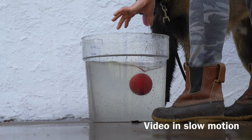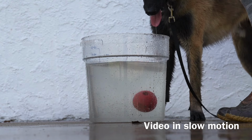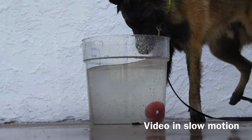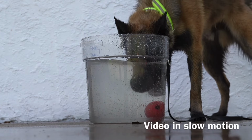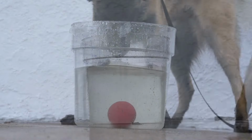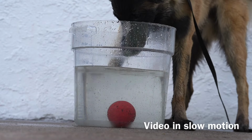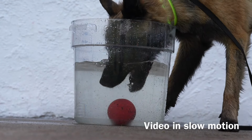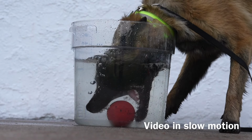Similar to teaching a dog to clear their nostrils, we can teach our dog to learn to immerse its head in a container of clean room temperature water using positive reinforcement. When starting to teach this behavior, we want to ensure we have a treat or toy that ideally does not float and a deep enough container for the dog to be able to immerse their head.